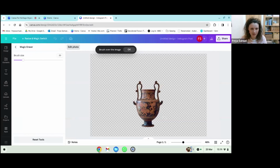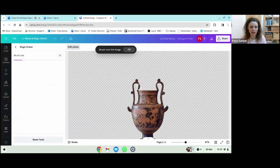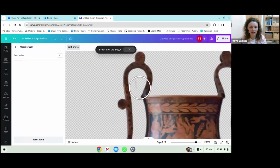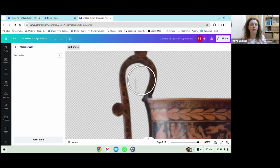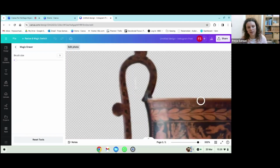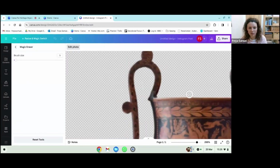So select Magic Eraser. You can use your scroll on your mouse to zoom right in. So finding that annoying little bit of background that it hadn't quite removed, we're going to zoom right into the image. I'm going to make the brush size a lot smaller so that we can be nice and accurate. And all I'm going to do is brush over that little smudge right there. And then you can see Canva is just loading. So it takes a minute and it has removed the smudge.